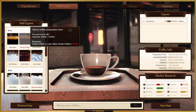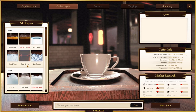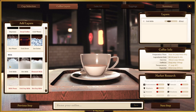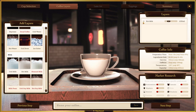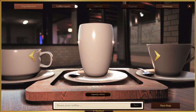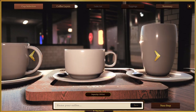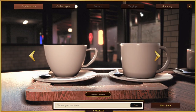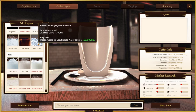Has this been kind of like cold brew? Just a whole cup of cold brew. Yeah, that sounds good. Hot milk. Yeah, but like hot milk. No. Steamed milk? No. Actually, what's the biggest cup size? 400? How are both of these 400? I guess because it's so narrow and stuff.